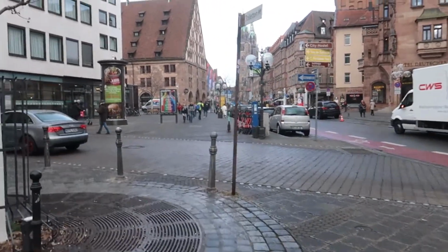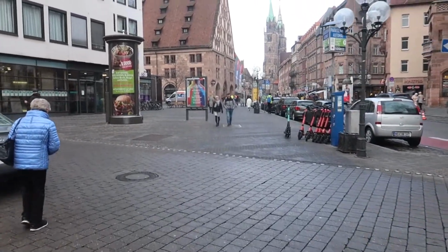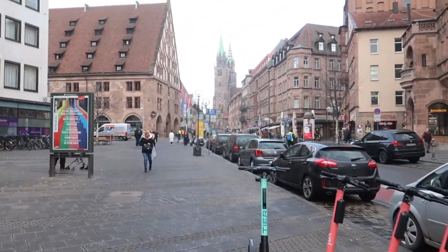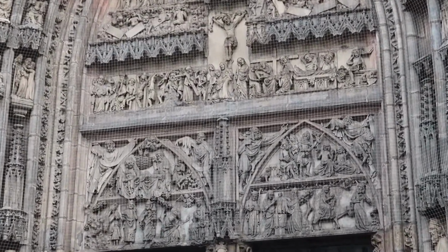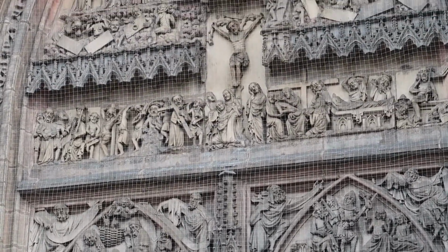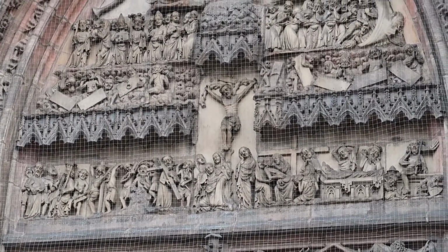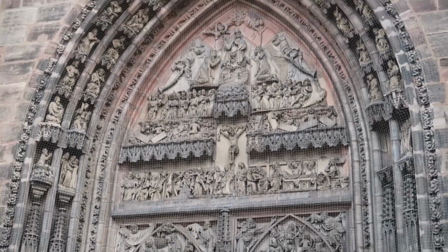That's one of the ways of letting yourself be surprised, just not doing that much documentation and going with the flow throughout the day. So I made it in front of the church, and check out the details on the main door, all the sculptures, all the representations of different religious people or religious artifacts and so on. Quite nice. Check it out, and it's humongous, guys.